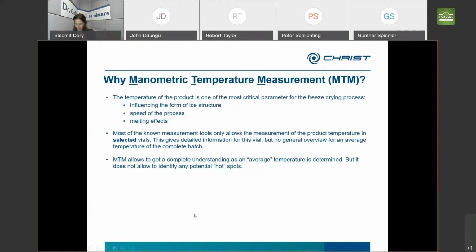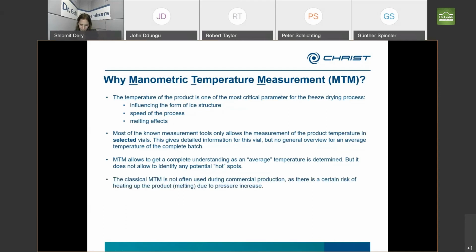MTM allows you to get a complete understanding, as an average temperature is determined, but it does not allow you to identify any potential hotspots. The classical MTM is not often used during commercial production. So in a big production freeze dryer, they do not use it. But it will give you a better understanding for your process optimization, so it's good to know, and you can use it in a kind of pilot freeze dryer.